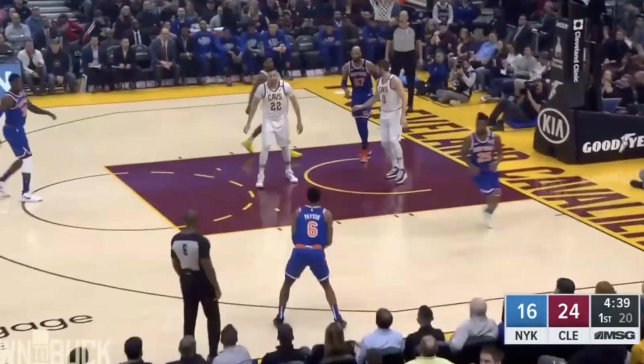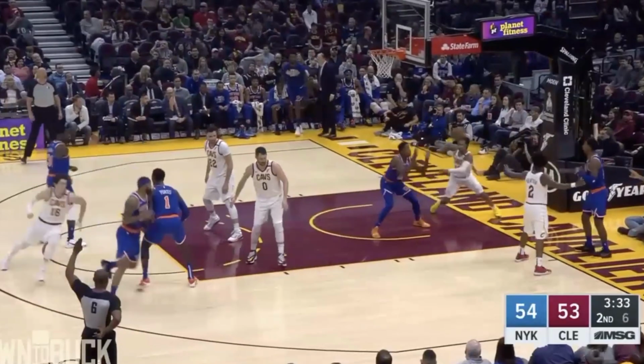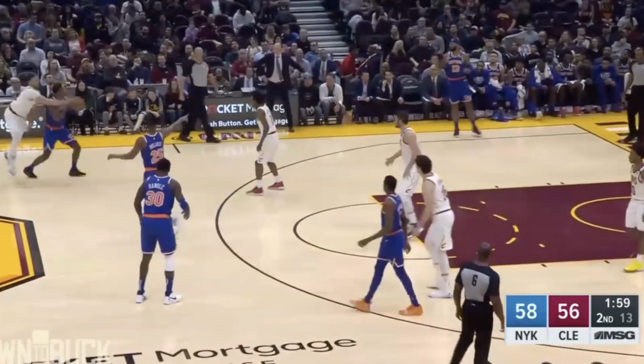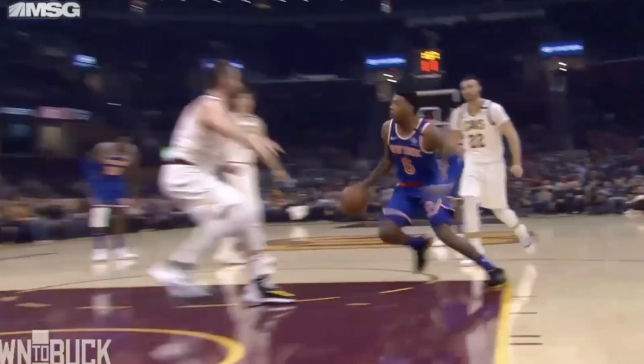Now, nobody views Payton as an all-star, but he's a way better player than what he's shown thus far. Last year, Payton averaged 10 points and 7 assists per game on 44% shooting. At the very least, Payton is a solid backup, so he should be playing a lot better than this. So in this video, let's examine what's causing Payton to play so poorly.